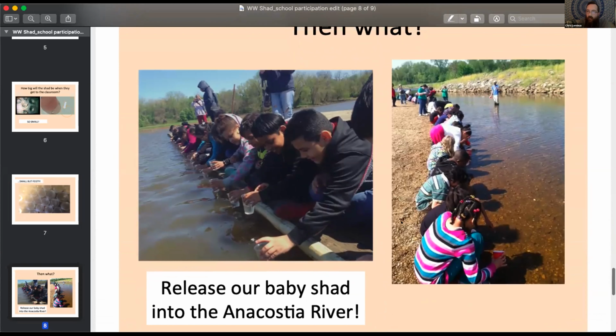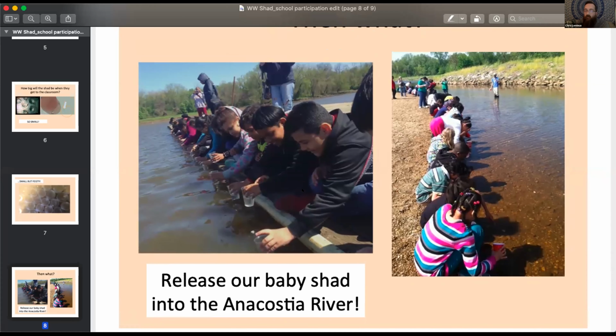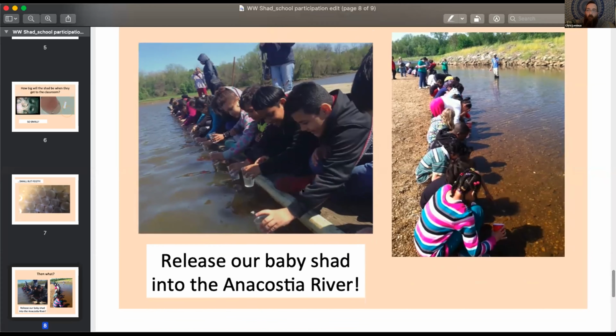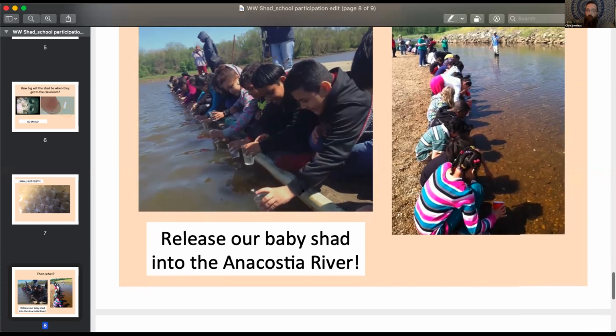They get out to the Anacostia River. We release at a couple different sites. This is right at the confluence, from a couple years ago. This release happened actually at the old port of Bladensburg. This one over here on the left, these are students from Prince George's County, Maryland, releasing at Bladensburg Waterfront Park. But we also have a major release for the DC schools, and we do several of these down at Anacostia Park.